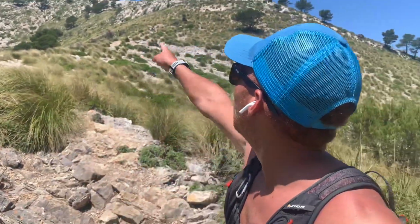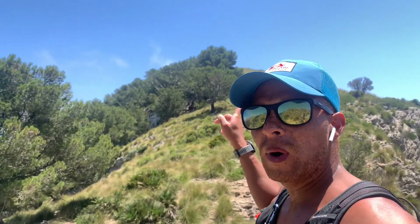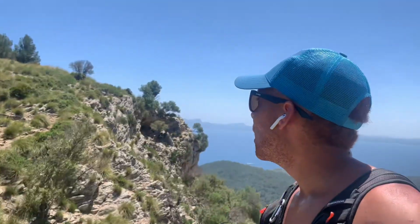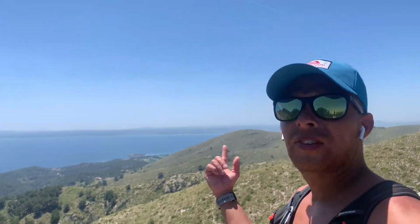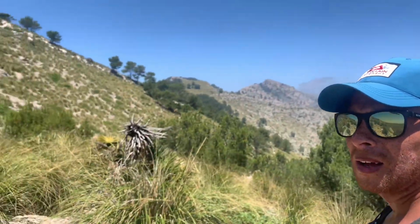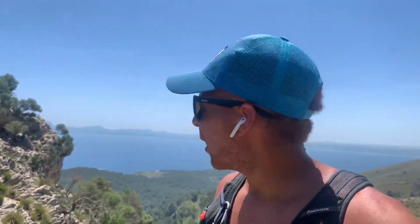So I'm now down off De La Victoria, which is up there. A bit tricky coming down as well, it's very rocky, not a very well defined path, so very similar to coming up. Next is this one, not so far. I can't remember the name of it, but I'll put it down here somewhere. Here we go again. Oh, let's check out the views. Really, really stunning.